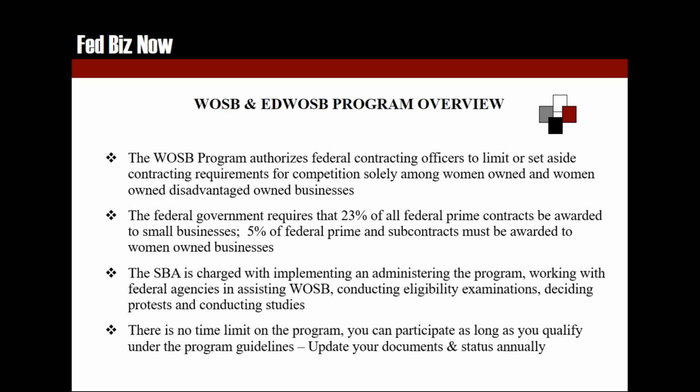You must also update your documents and your status annually, meaning you just need to upload anything that changes, and you need to make sure that anything that has a date on it hasn't expired. If you make changes to your company, your LLC, or your corporation, you need to make sure that you change that information. If you're using a passport that has expired or could possibly expire, you need to make sure that's updated and changed.